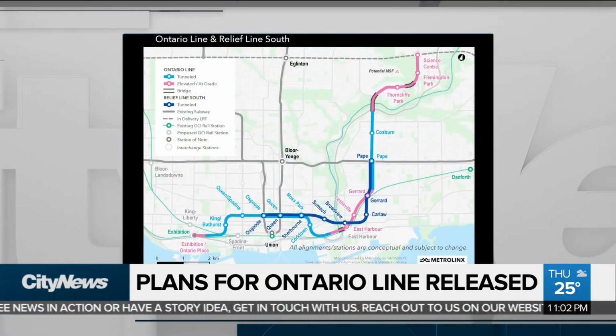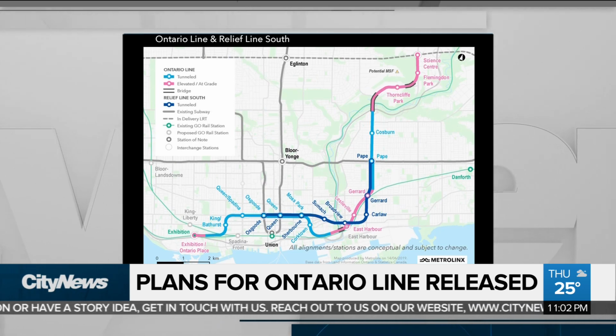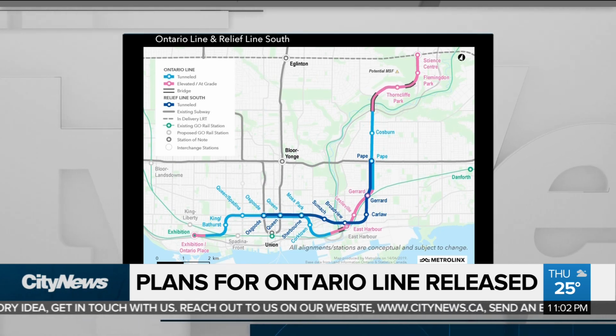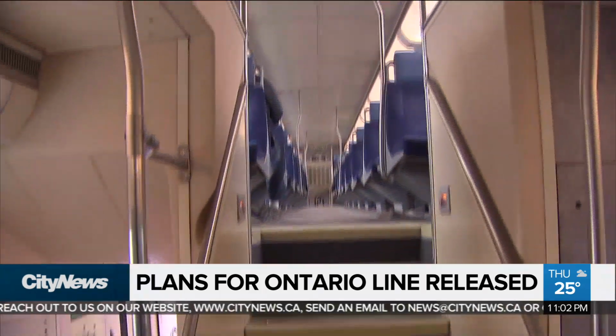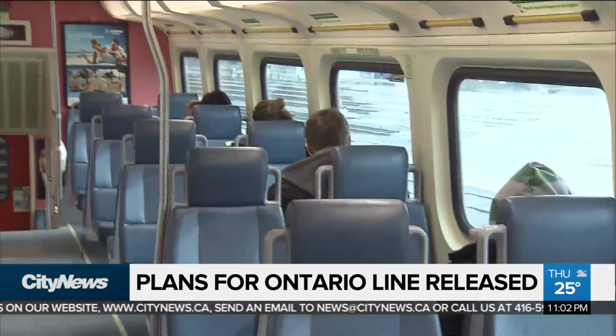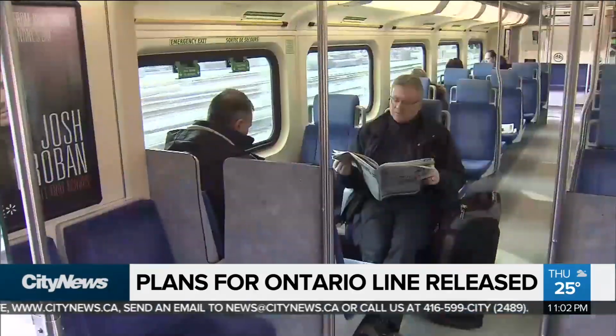And you see these pink lines here? Well, those are elevated routes. 6 kilometers of this line will be above ground and will include up to 40 trains per hour running 90 seconds apart, which they say will mean faster service for riders and more jobs.